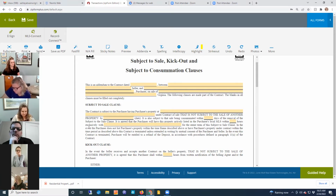And it's going to say, and I'm the buyer's agent now, I'm going to fill out the subject to sale clause that says, this contract is subject to the purchaser having their property at 123 Sesame Street under contract of a sale. And this is important. It's in all caps. That is not subject to the sale of another property by blank date. And I'm going to explain that in a moment. It is also subject to that sale being consummated within X days of the removal of subject to sale clause. And it is agreed that they are going to have their property on the market within blank hours with Wainwright and Company Realtors. Okay. So let's break all this down.